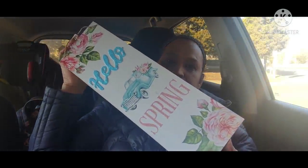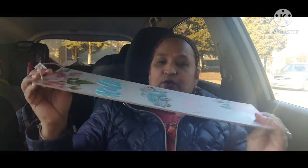Then the other one I got is the other one that says Hello Spring with the blue truck. This one is for my daughter. So I got two of those. Hello Spring for my daughter. So that is it for my signs. Okay. Sorry, guys. When you're in the car, you need to make provision for things, but I want to bring my haul to you guys.